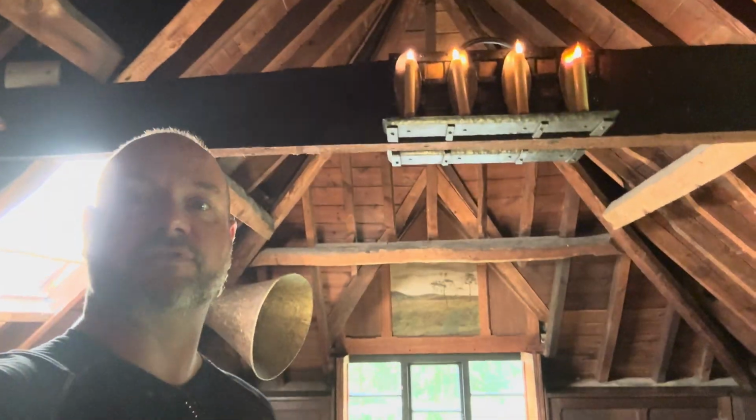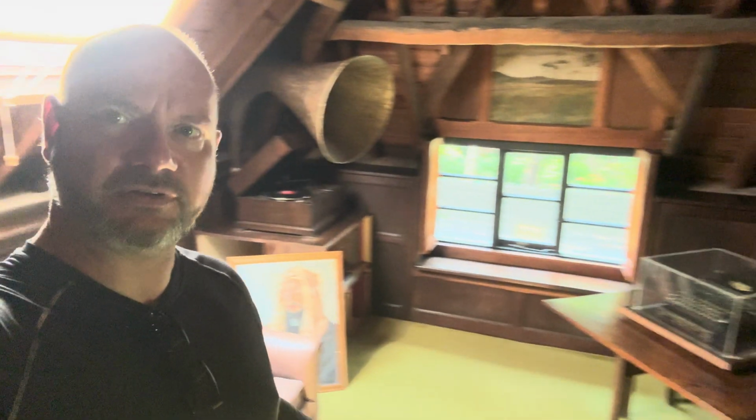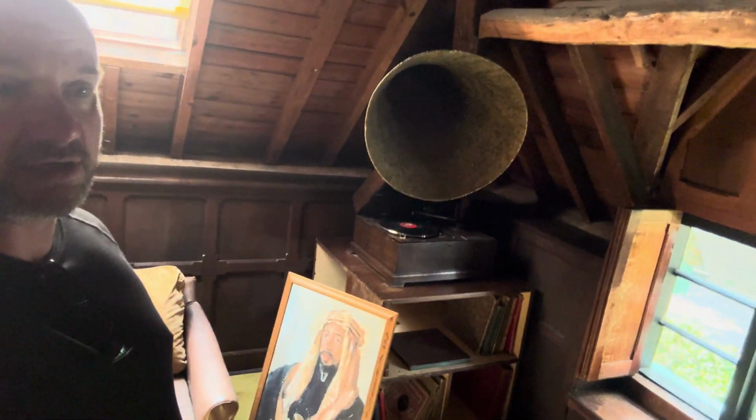Right, this is the top of the house, the music room. Quite a nice thing actually, because you've got the space up in the eaves. That's actually a copy, and the skylight is not original actually. It was quite dark, but this is where he wrote and relaxed and played music on the gramophone. On the day he died, there was an Elgar record on the gramophone, and he was personally acquainted with Elgar.